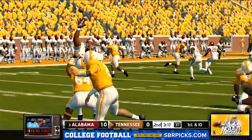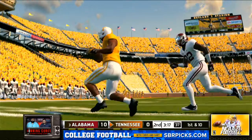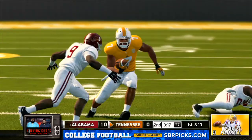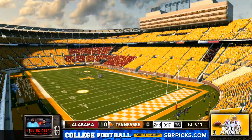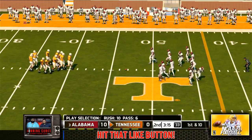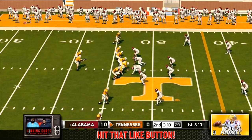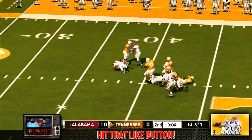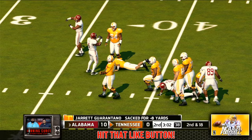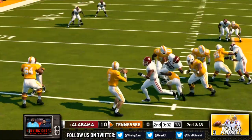First down. From their own 47-yard line, first down. Level at the 39. That's a loss of 8 yards. That'll make it second and long.